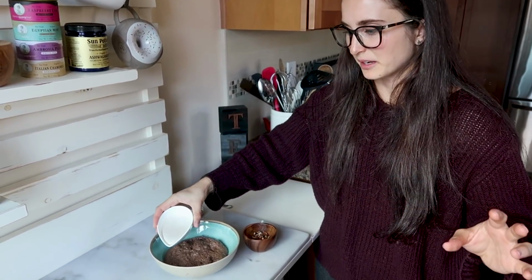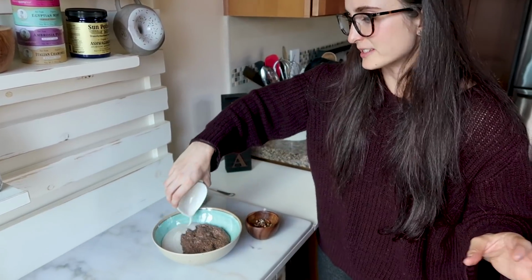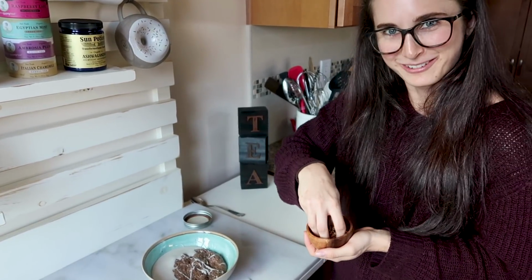Now we have our cashew yogurt. Now cashew yogurt is pretty liquidy, so this isn't gonna be the prettiest thing on the whole planet, but just go ahead and dump that in there. You're gonna eat it anyway, so it doesn't really matter. And then of course we have our, were these pecans? Yeah, we got our pecans.